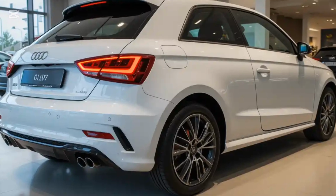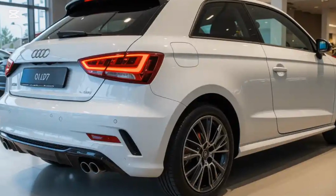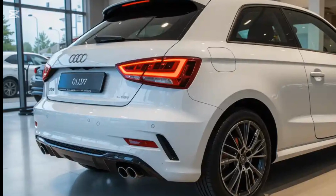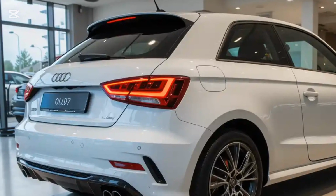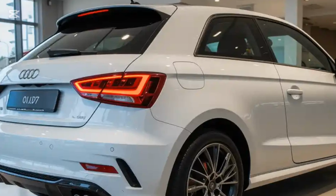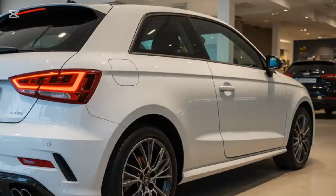Today we're talking about a car that blends premium features, compact design, and sporty performance into an irresistible package: the 2025 Audi A1. This isn't just a small city car, it's Audi's statement that luxury can come in a compact form, without compromise.